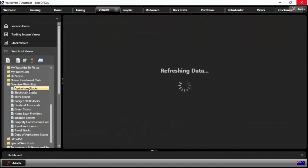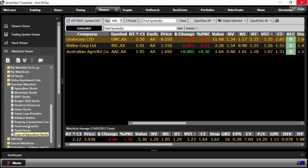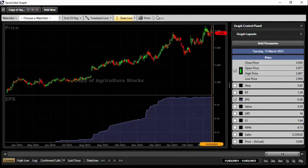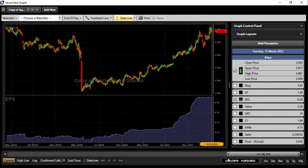So on your agricultural stocks, you can right click and make a copy. Once you've made a copy, you can effectively edit it. And I just edited it down to 3 agricultural stocks that really jumped out at me. All right. Now, again, please do speak to your financial advisor. I can't give you advice, but what I can certainly show you here is look at these 3 here. These are jumping out from an agricultural stock type perspective.